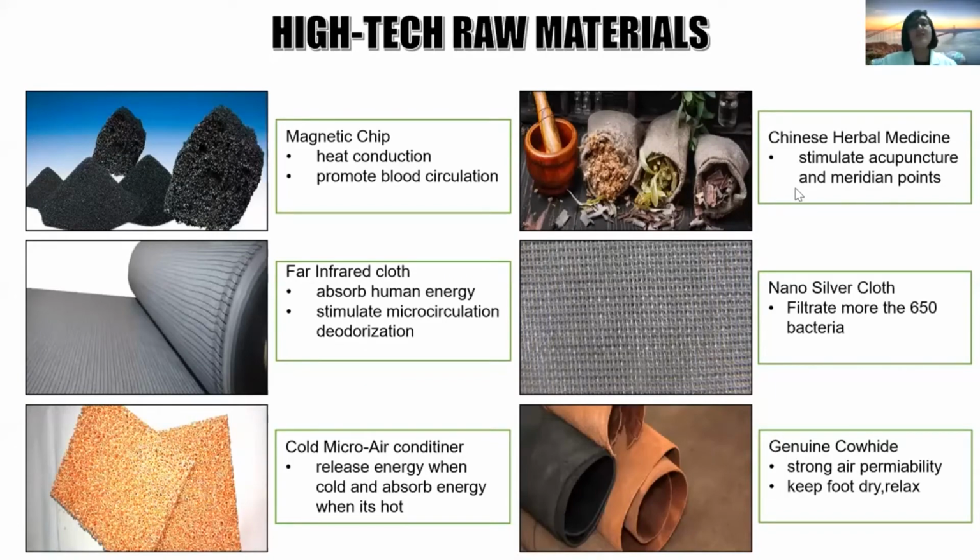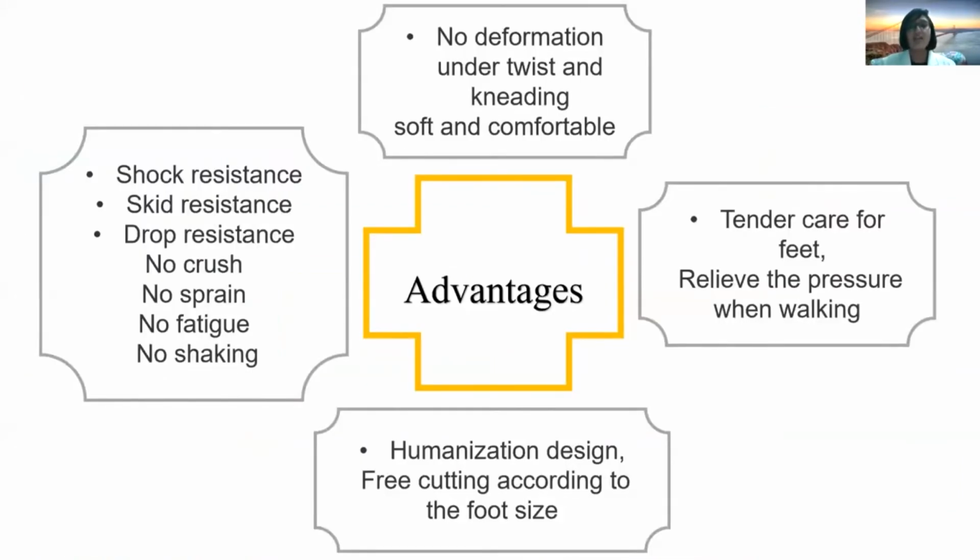Okay, now the advantages of our shoe insole. Mainly and basically, there is no deformation under twisting or kneading, which means no matter how much dynamic motion your shoes with the insole go through, it will remain the same and give the same benefits, with a soft and comfortable feeling while you're wearing it. Tender care for feet, especially soft and feels better while you're using it. Relieves pressure while walking, so you get less pressure while in motion. Humanized design, a product to meet people's psychological and physiological needs, giving the feeling of harmony, comfort, and satisfaction while we're using our shoe insole.